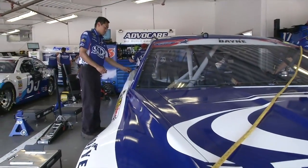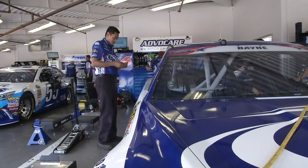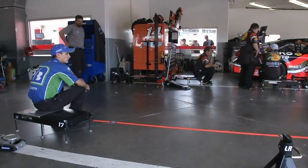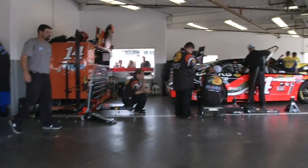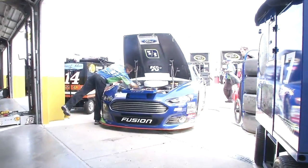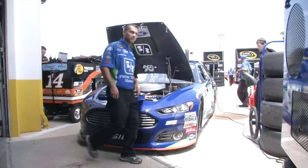My boy Caesar right there, making sure the car is all ready to go here. The car that's not here right now, the Fastenal number 17. Well, actually it is. It's just around the corner. We lied. Ricky Stenhouse, for all you Stenhouse fans.